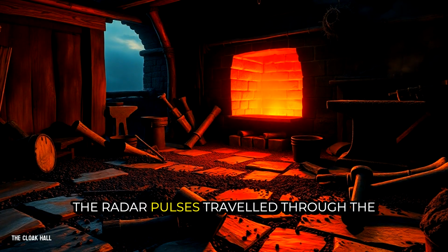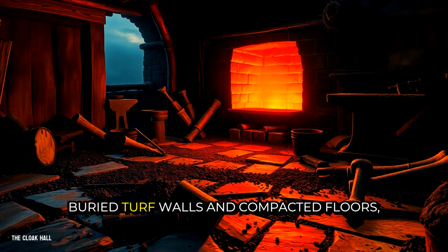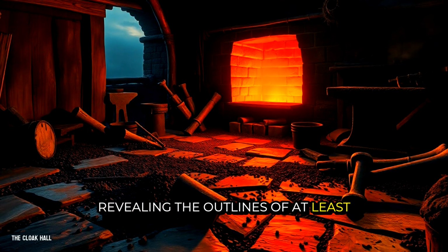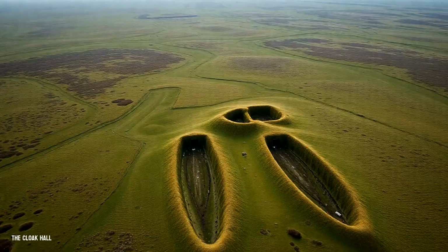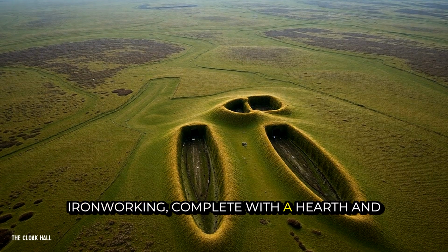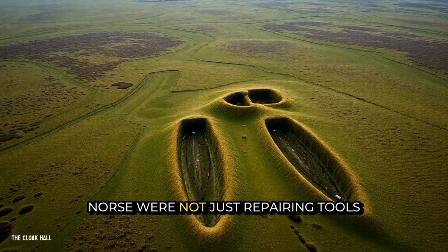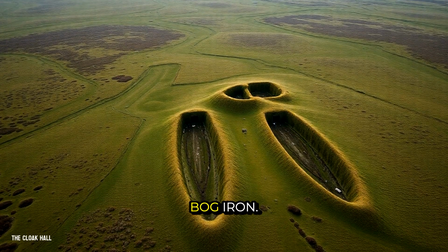The radar pulses traveled through the damp soil and bounced back from buried turf walls and compacted floors, revealing the outlines of at least 6 additional structures beyond the original 3. Among the new finds was a possible smithy, a building dedicated to ironworking, complete with a hearth and fragments of slag that indicated the Norse were not just repairing tools but producing new metal from local bog iron.